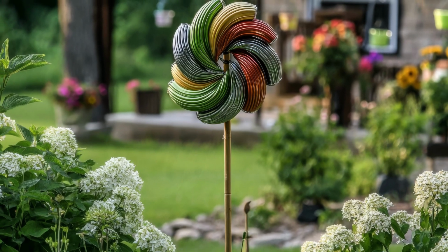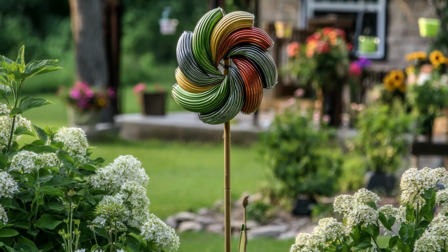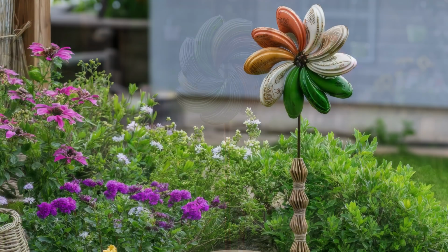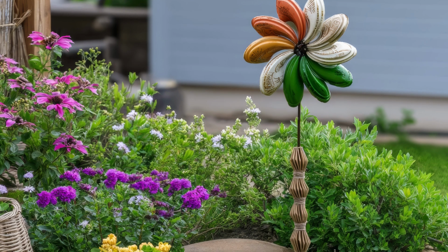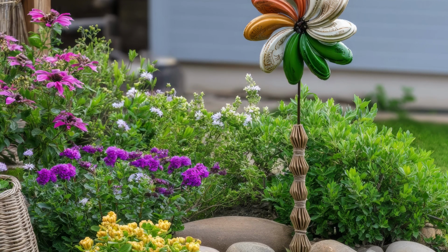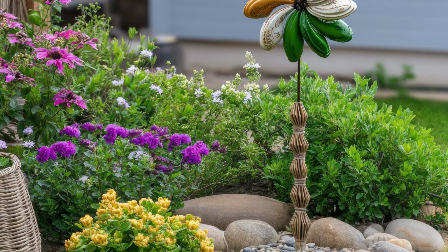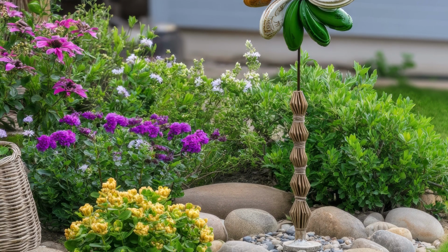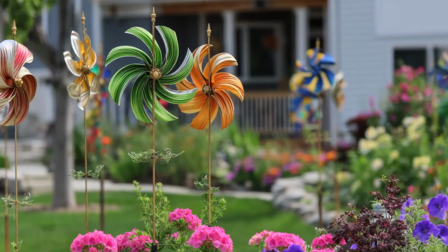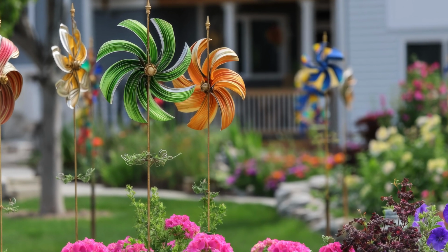Mounted on a sturdy stake, the wind spinner stands tall in the garden, its spinning blades moving with the rhythm of the breeze. Whether placed near a flower bed, alongside a garden path, or at the entrance to the yard, it becomes a focal point, drawing attention and sparking joy in all who see it. The cheerful, swirling motion of the pinwheel adds an element of playfulness to the garden, making it feel alive with energy and excitement. The garden wind spinner is not only a fun and colorful piece of decor, but also an example of the creativity that comes with upcycling.